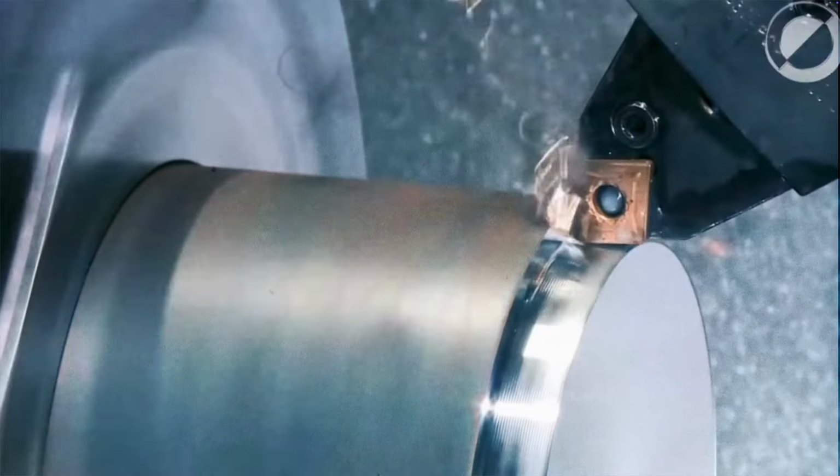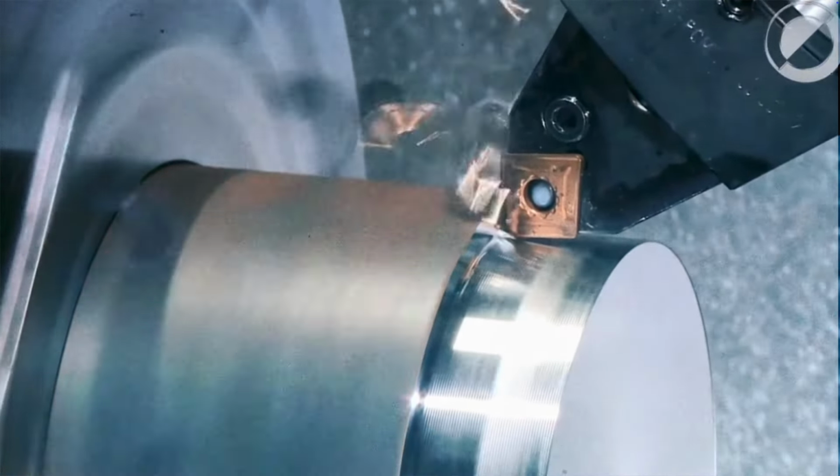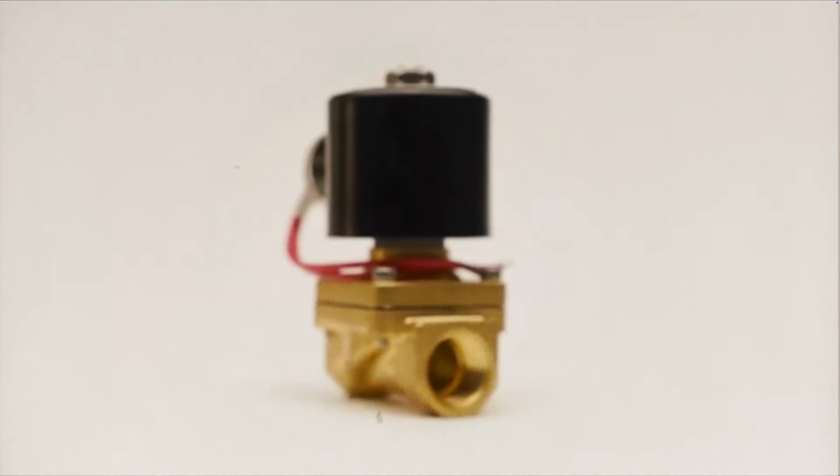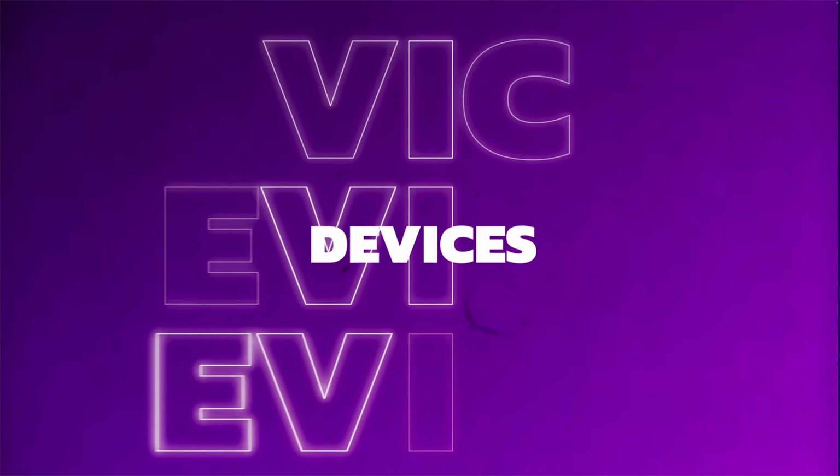Even advanced CNC machines with their precision cutting tools rely on compact encoders to measure position. If that encoder malfunctions, precision is lost and production stops. Examples of small yet crucial devices.